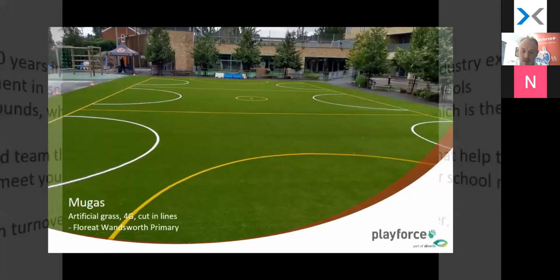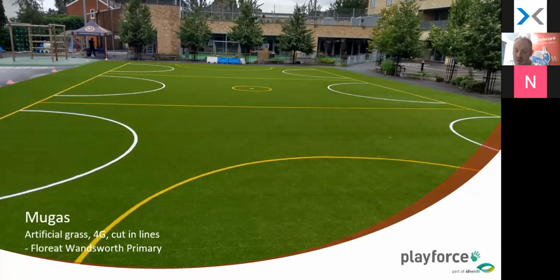Some examples of the things that we can do: multi-use games areas. For example, here is carpet for grass to a 4G specification with cut-in lines. This is one school we did in London, and it really transforms the space and makes a fantastic use of that area.